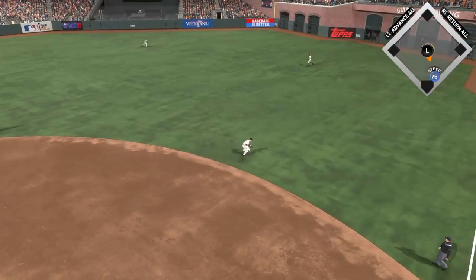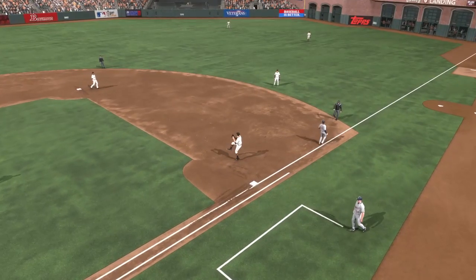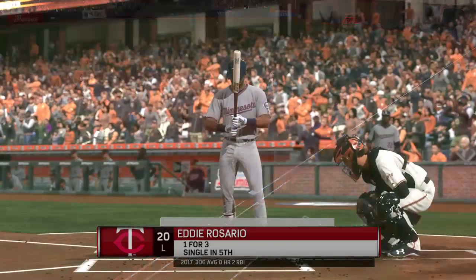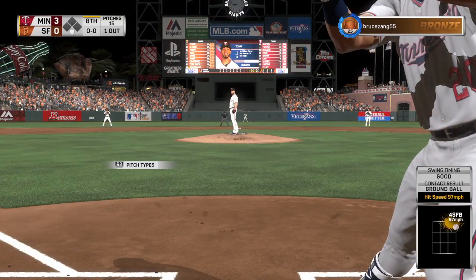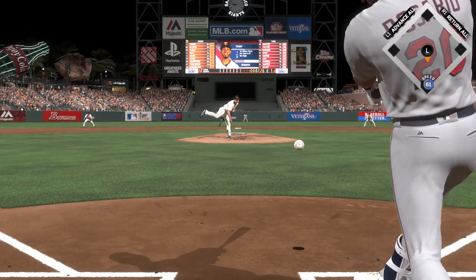Hit hard on the ground to second. Panic is there. Throw on to first in time, so the leadoff man is set down to open up inning number 8. Now batting, striding in, Eddie Rosario. He's got a hit in 3 at-bats to this point.